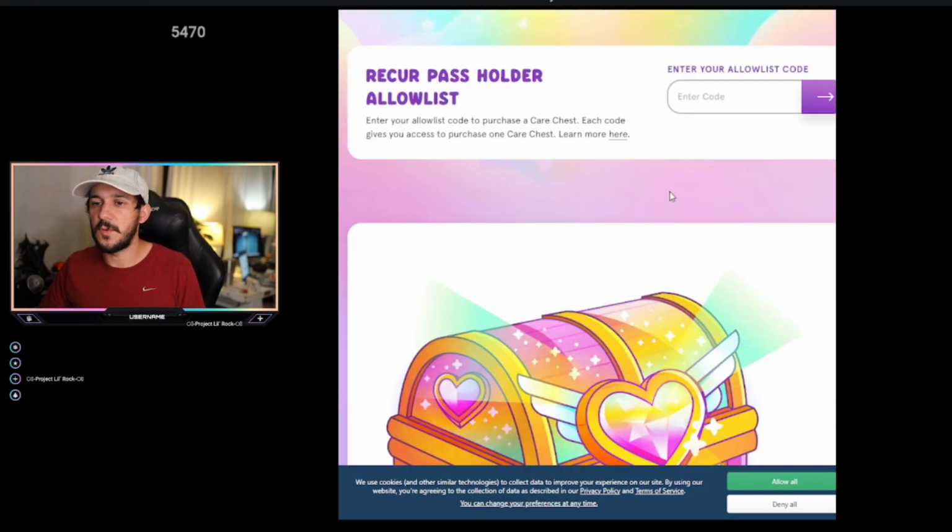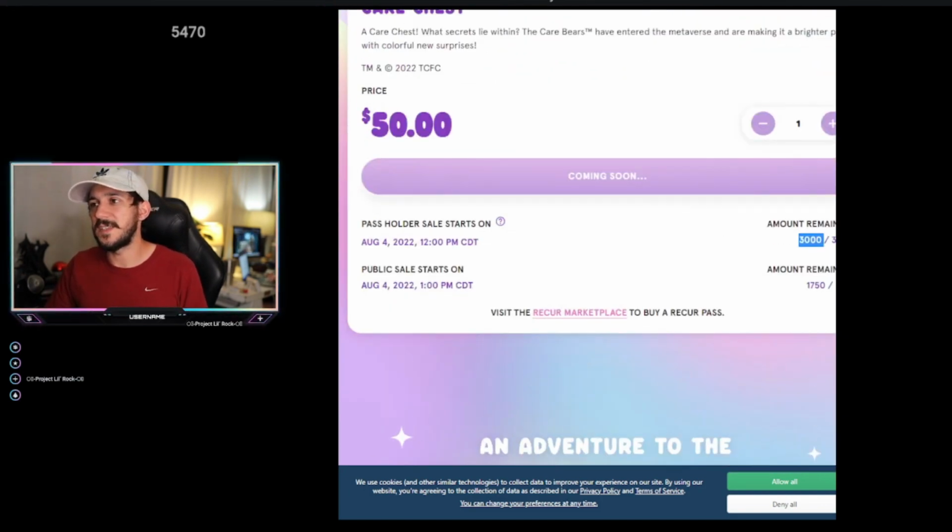Ultimately, $50 for a drop in the NFT space is extremely cheap. You usually have drops that are calculated in Ethereum, and if they're not free, you are usually paying a gas fee on top of that. They're usually anywhere between 0.04 to 0.08, which is a lot higher than the $50. $50 could even be the gas transaction during a bull market, not as much during a bear market.